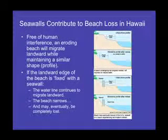And this next slide just shows why that happens. For a beach that's free of human interference, the beach will simply migrate landward and will keep its beach width. There's nothing to stop it from doing its natural thing. When the landward edge of a beach is fixed with a seawall, the beach will continue to try to migrate landward, so the water line will continue to go in, and then eventually the sand gets scoured out and the beach is eventually lost. And this is a graphic from the U.S. Army Corps of Engineers.